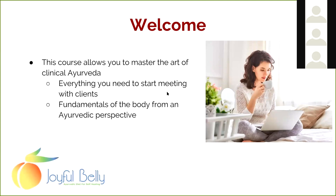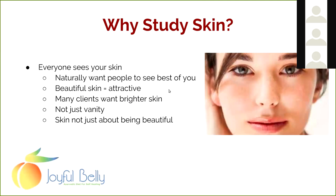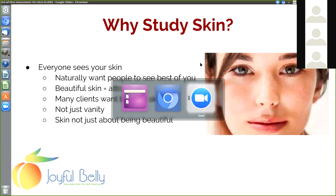So, great. Anyway, why study skin assessment? Well, everybody sees your skin, and naturally you want people to see the best of you. Beautiful skin's attractive. Many clients want brighter skin, but really the study of skin, as I mentioned just a few minutes ago, is not just about vanity. Skin is not just about being beautiful, it's also about what's on the inside. And the skin gives us a lot of information about what's on the inside. And that's why it's really important to us.